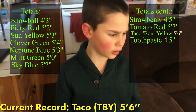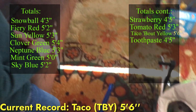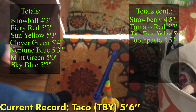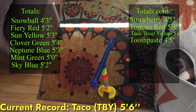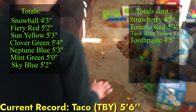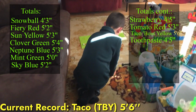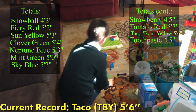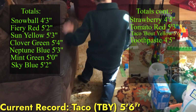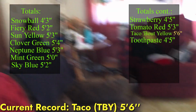Our next competitor is going to be Galaxy. I think he is competitor number 12. Yes, he is. I got that number right. Now for his first run. Oh, that's nearly a record, but it's just not far enough. Just an inch shy, it looks like. Or 2 inches, actually. 5 foot three.